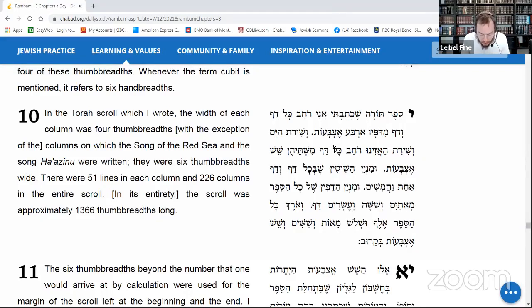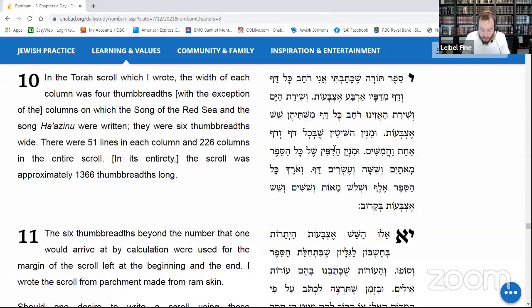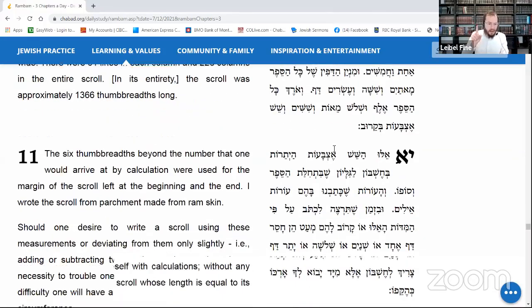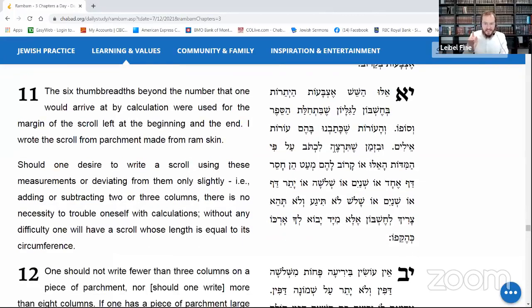And the amount of columns in the whole sefer Torah that the Rambam wrote was masayim v'shisha v'esrim daf, 226 columns in the sefer Torah. And the width of the whole sefer is elef v'shalosh meios v'shishim v'shesh etzbaos b'kedev, 1,366 finger sizes. Now, how many barleys is that? That times six. Times two. It's side by side. Right, exactly, if it's the width.